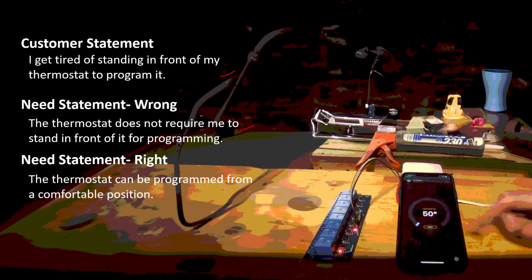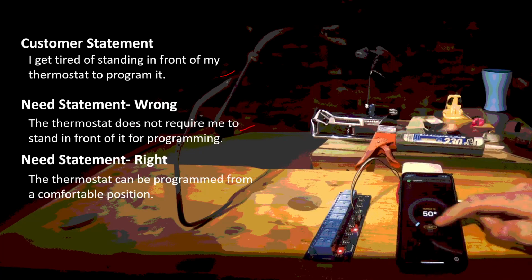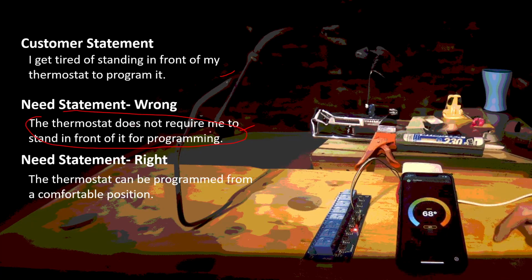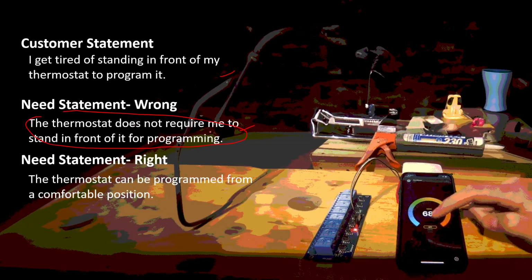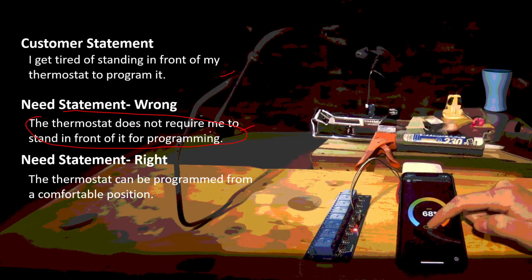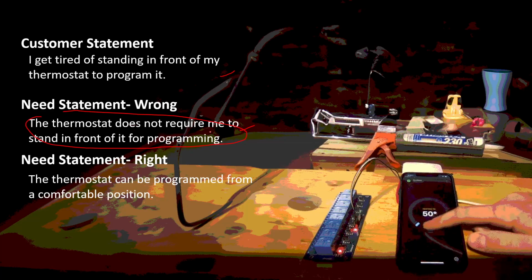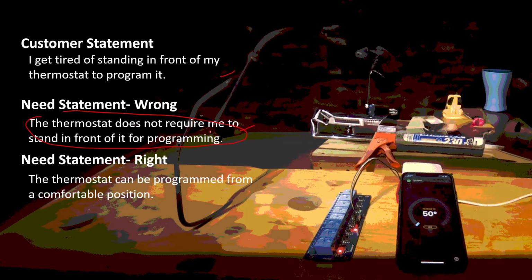For example, another product development team who reads this statement, maybe he or she has the impression that what the customer really wants is to program the thermostat while sitting down, or maybe even while swimming, for example. So this statement can lead to a lot of guesses and assumptions. As a result of these different assumptions, different people might come up with different solutions, but all of the solutions offered on the table might not really solve the customer's main issues.